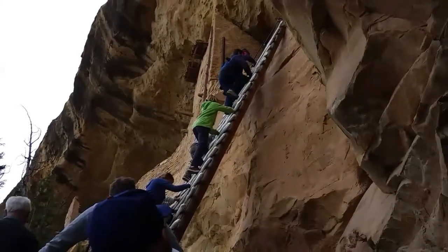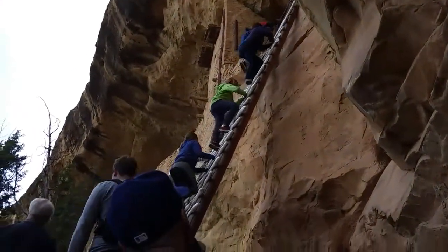So this is like a 32-foot ladder. We have to climb into the cliff dwelling. My legs are already starting to shake.